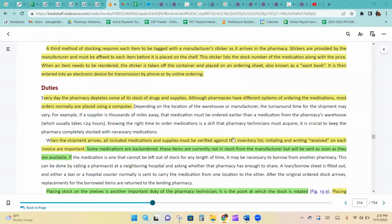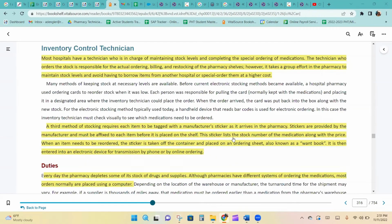A third method of stocking requires each item to be tagged with a manufacturer's sticker as it arrives in the pharmacy.